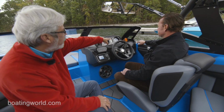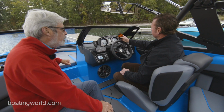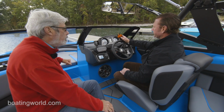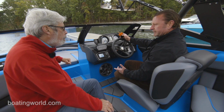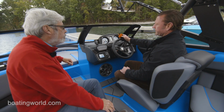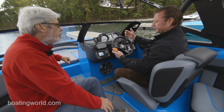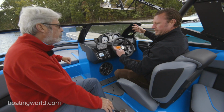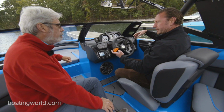Right, and over here we have the Surf Band. Tell me about that. Again, this is another thing that Malibu has brought over to Axis. With the Surf Band, the rider can adjust the wave how they want to use it. It's totally customizable for them while they're behind the boat. So if you've got a driver who's not sure how to set the boat up for you, as long as they know what they're doing with the boat, you can adjust the wave for yourself.